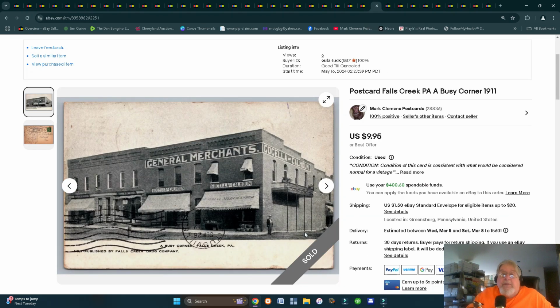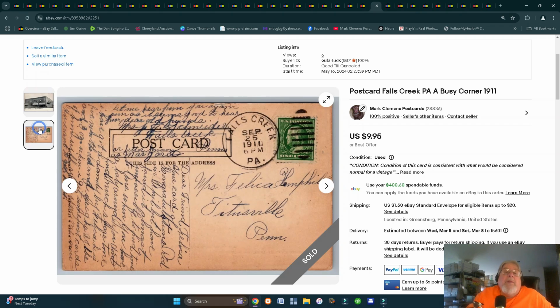Here is a view in Falls Creek, Pennsylvania. It says a busy corner. And here on the corner we see General Merchants. It says General Merchandise. It does have a heavy kind of a postmark on here that mars the view a little bit. Looking on the back, it is divided back, and it was posted in 1911.